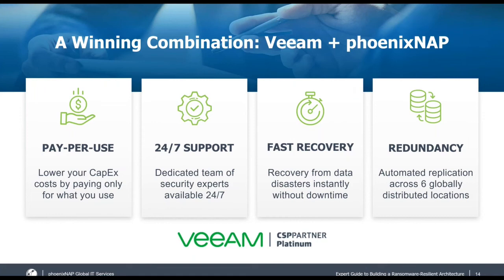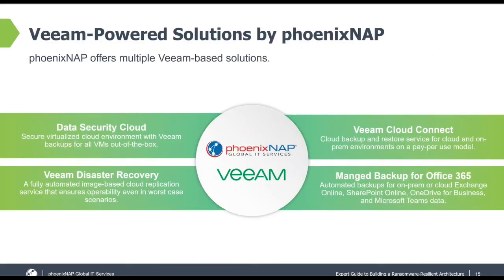You can get access to quick, easy recoveries, 24/7 support. There's just so many reasons why leveraging Veeam and phoenixNAP together make a ton of sense. And we use Veeam across a ton of our different products, right? Our premier cloud platform, data security cloud, VMware Cloud Verified platform, we protect every single machine in there with Veeam. You don't even get a choice.